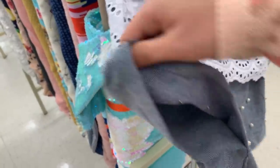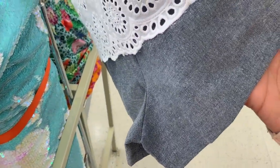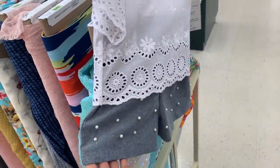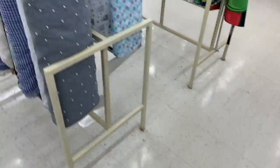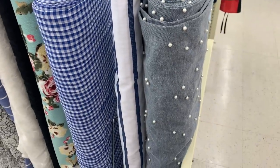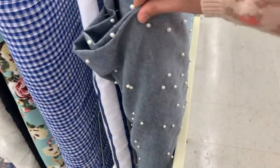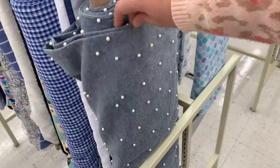Did they pull them all off? It doesn't look like it. Because that's a super cute outfit that I would make an adult version of. That fabric is right here. So it's $11.99 a yard and then 30% off. But where's the coordinating backside? This one has pearls all over it. I'll ask her and see what she says.